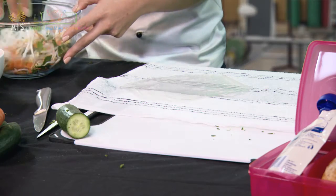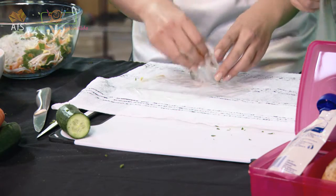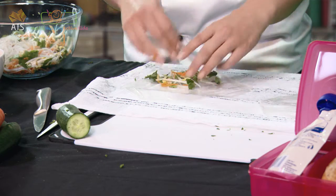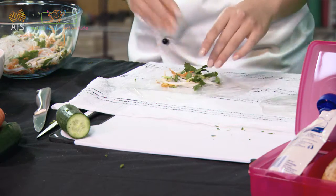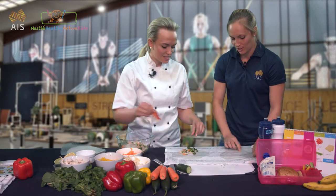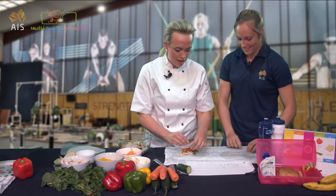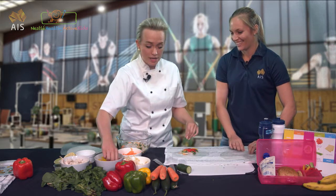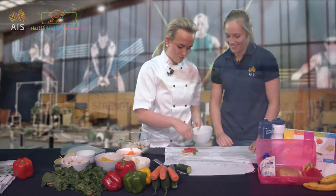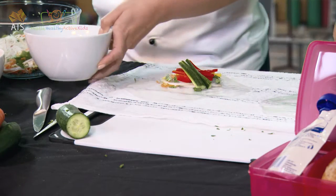Okay, so we're just going to mix up our carrot and our noodles and our herbs. Let's do this. Put the noodles down with some of the herbs, and we want some of the carrots. We want to have the colour of the rainbow with all of these vegetables. It always makes it look delicious to eat when you've got so much colour. Exactly. So we'll put on our capsicum and our cucumber.